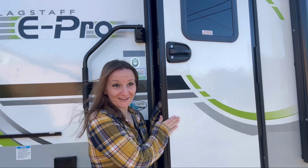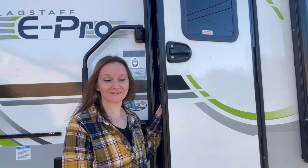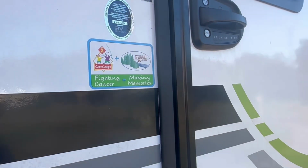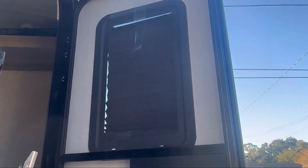The door finally came in. Optimum RV, so I'm gonna take her in to get it replaced. Recap on why I'm getting the door replaced. I had some issues with opening and closing the door. Then this wouldn't seal, so bugs were getting in. And then the blind was broken.